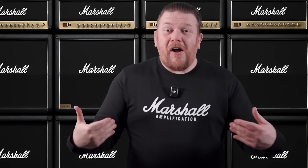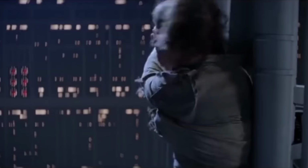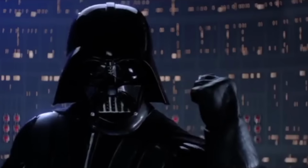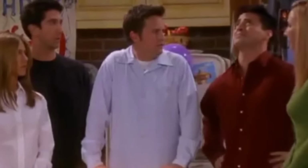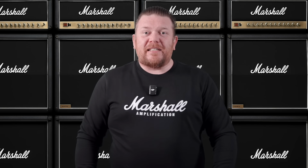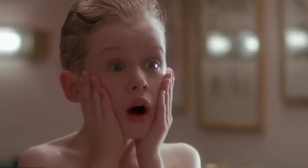Now, I personally have actually just gone to the dark side in the last few months. If you only knew the power of the dark side. Because these amps, I'm getting old. We're all getting so old. Why are you doing this to us? I can't carry around these bloody great things anymore. So I actually moved on to digital modelers.